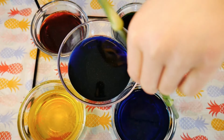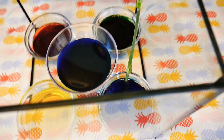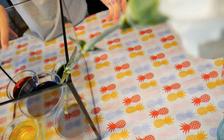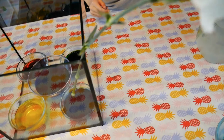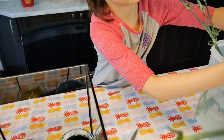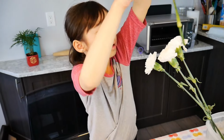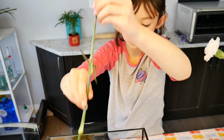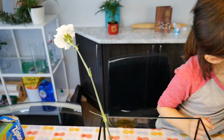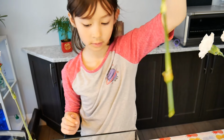I'm gonna choose blue because I just want the blue. I love the blue. I love blue. Leave that one hanging. Oh, this one looks pretty good. This one looks beautiful. Okay, I want this one to be green.